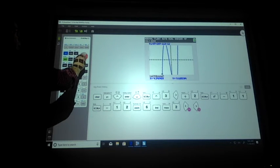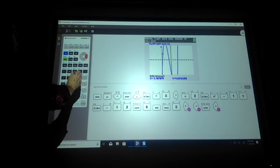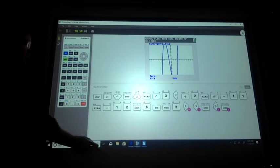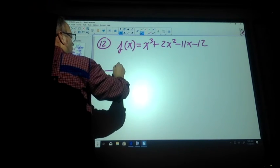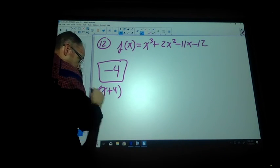So I'm on the left side, below the x-axis. I'm going to go over to the right side of where that zero is, and I have to make sure I'm above the x-axis on this one. So it shows I have a zero at negative 4. So negative 4 is 0. That goes with x plus 4 as the binomial, right? Okay.